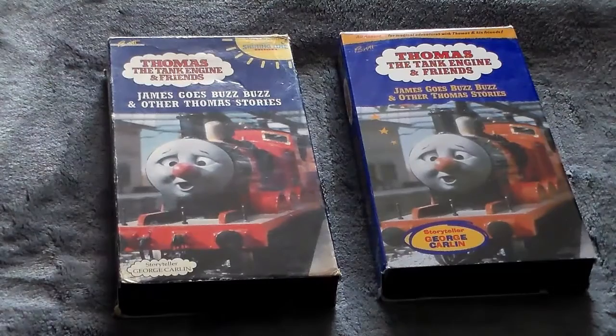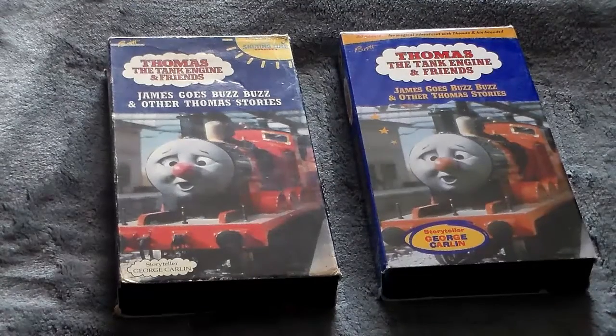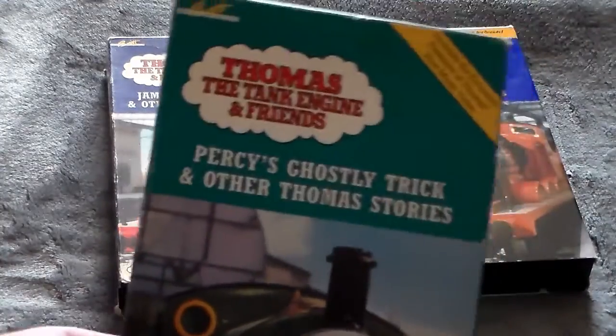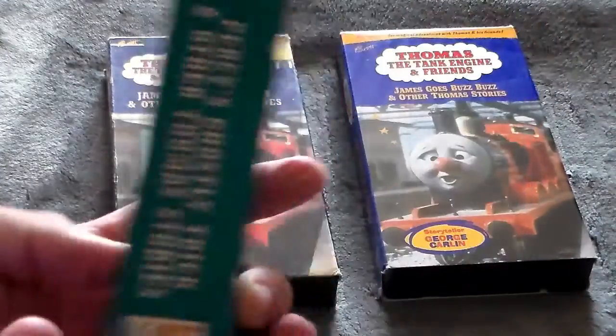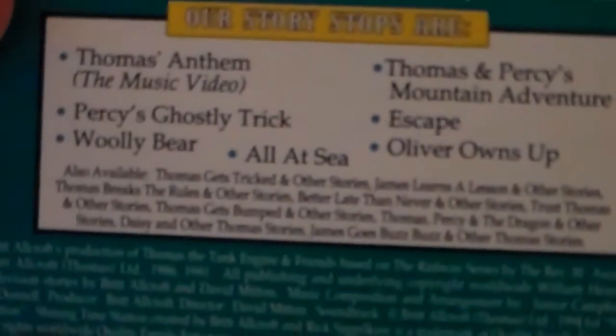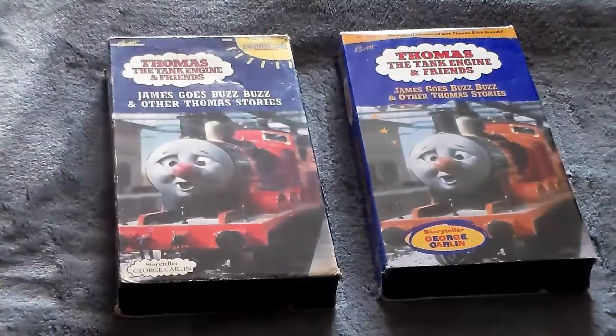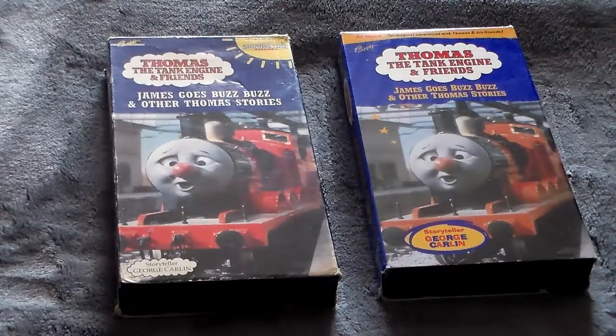Why is that important? Well, the episode Bulgy features Oliver. And Oliver's story in the VHS timeline doesn't show up until Percy's Ghostly Trick, which is volume 11 in the VHS timelines. As you can see, Escape and Oliver Owns Up is on here. So, really, Bulgy shouldn't even be on that, because Oliver doesn't show up until this version.